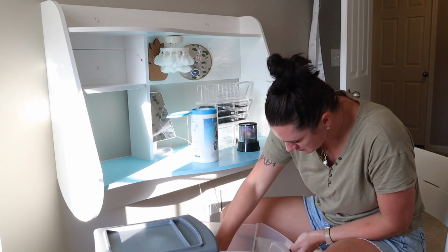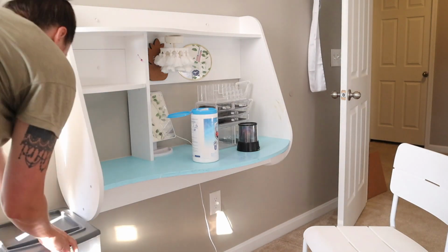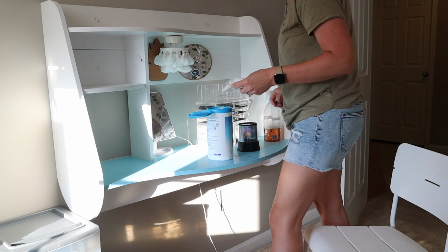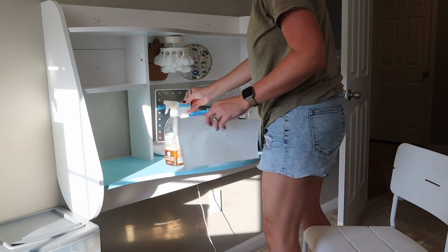If something is not able to be cleaned and look almost like new, like we're not talking brand new, but pretty new, that's my sign to go ahead and replace that item.